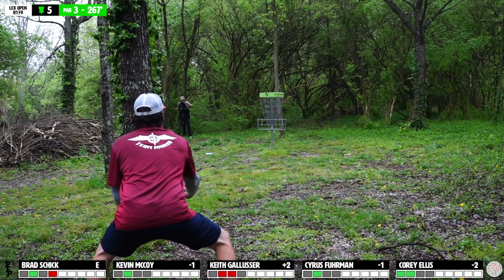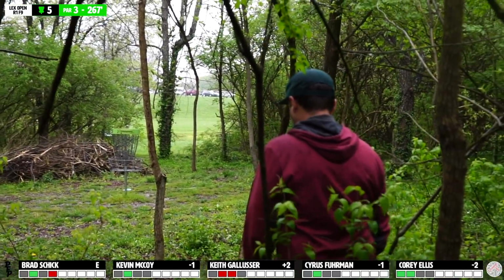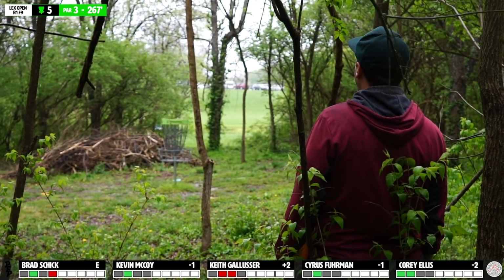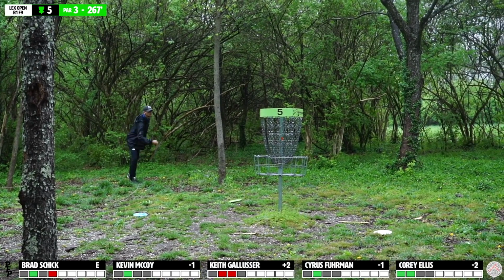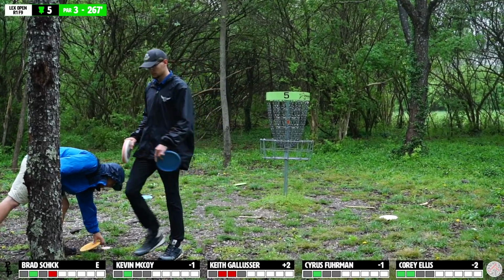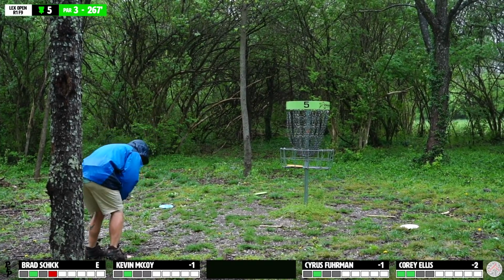Kevin from about the edge of the circle. It's a tough putt. Yeah. Got a shroud around the tree. Cyrus is a little in the woods. A little guarded basket. Just a little high. It's a good par. I'd say most people would want to come out here and get this as a 2, but I do think it's harder to 2 than you think. Good 2 from Keith.